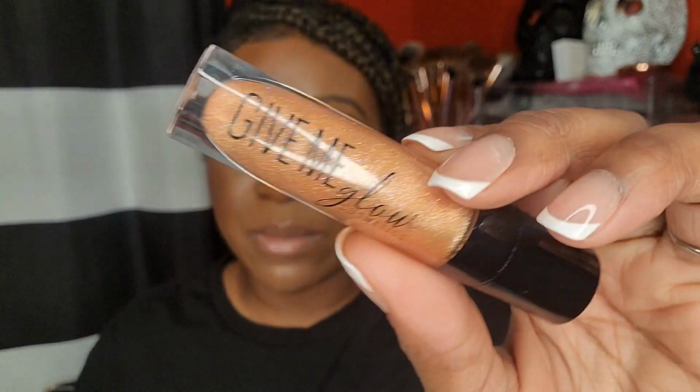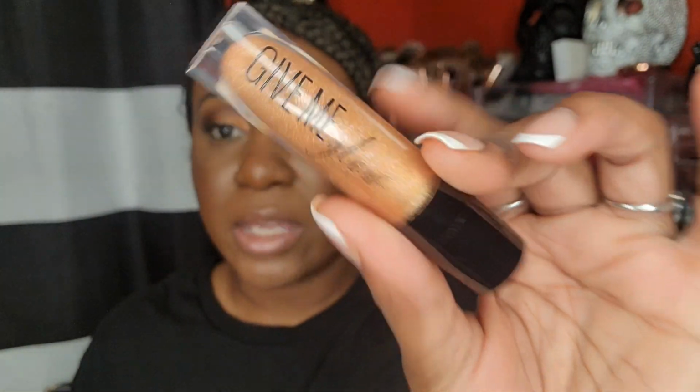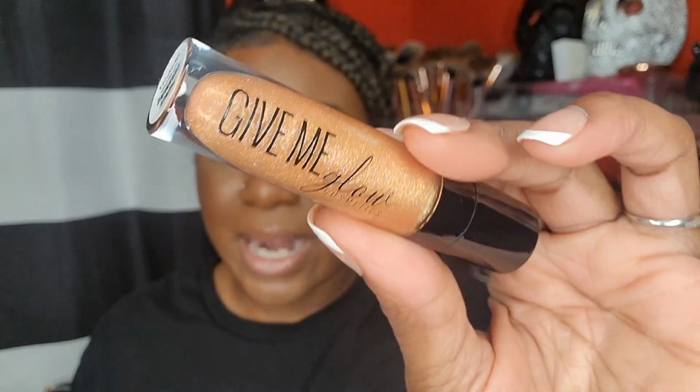Let's get into it. This is their Prince Charming lip gloss, and I'm gonna put it back in the box because I need it for my thumbnail. Y'all, this gloss right here reminds me of a lip gloss from Dose of Colors that I have, but this one is called Prince Charming. Okay, we gotta play around with that. Definitely a brown lip liner needs to be used with that. We're gonna have to use brown lip liner with that.